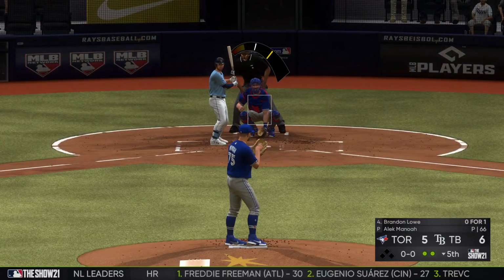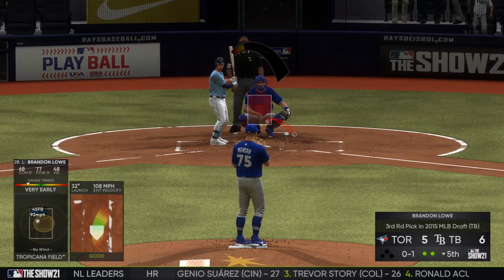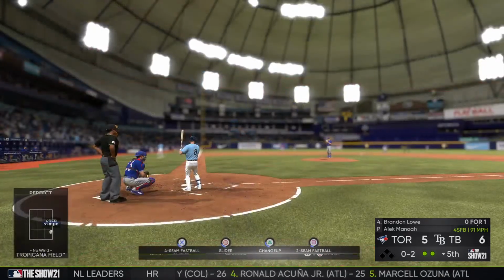So now to the plate, Brendan Lau. He hit a sac fly earlier. Into the corner and slicing foul. He got the fastball where he wanted and just pulled off of it. Really dotting the corners here with the fastball. 0-2.